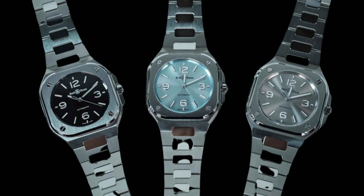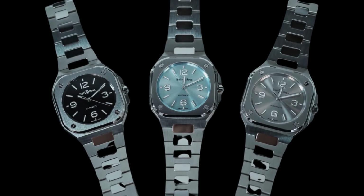Nice. So for anyone listening who's perhaps interested, availability. Looks like pre-orders are open now on the Bell & Ross website. Retail price is listed at 4,500 euros. 4,500 euros. And they're saying delivery is expected around May 2025. So about a year's wait, roughly.